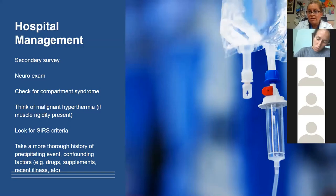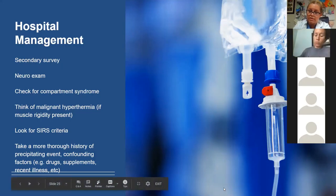If you have a patient that comes in and has had some treatment in the field, your secondary survey needs to be a good neuro exam. You want to check those muscles for any signs of compartment syndrome because that can be a complication of this. And also you need to think of other things that could be going on, right? Could this be malignant hyperthermia, particularly if muscle rigidity is present?